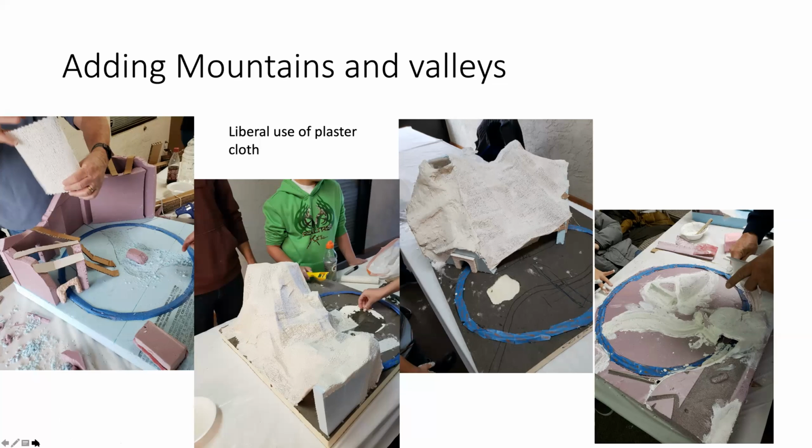You can see, if you take a minute there, you can see it's not very complicated. They did cover the track so the plaster would not get on the track. That's critical to making life easier. Now you can put in, as you can see on the left, the person is digging out for a river. If you do, make sure you plaster the bottom of the river base.